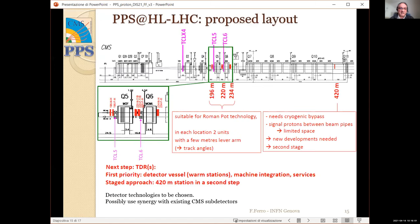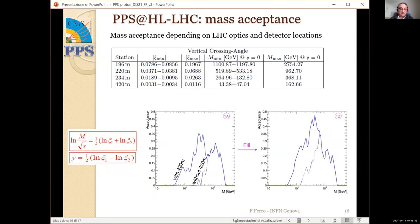So, speaking about detectors, the regions that would be interested by this future upgrade, a big upgrade of the project, would be not only the region in which we already have the detectors now at 200 meters, but maybe also in a second stage, some detectors put at 400 meters that would allow us to access very low masses like the X mass. Here you can see what I mean with mass acceptance. You can see, for example, in this plot that without the 400 meter stations, we would have access to masses from 100 GeV to something like 2-3 TeV. But with also some stations at 400 meters, we would have access also to the X mass.